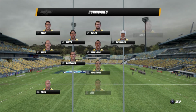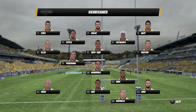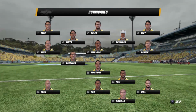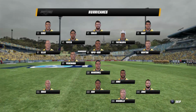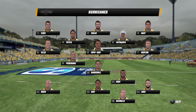Their opponents travelling over to Australia are the Hurricanes, and they have the star of Super Rugby in the number 15 jumper. Nathan Nicholls gets another start at the back, and the team as a whole completely unchanged. Good form has seen Aki and Aso combination continue with Marshall at 10. Perenara just gets better and better at 9, but it's those centres they're going to need to look out for.